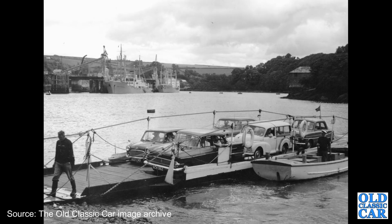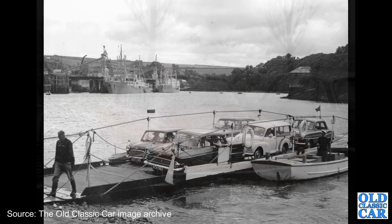And next up, we've got a cluster of cars on a little ferry. This is the Bodinnick ferry down in Cornwall. We've got a Mark I Mini, an F-Type Victor, a Morris Traveller. I think that's a Mark II Consul behind, and there's a little Ford 100E Prefect bringing up the rear. Is that ferry still in operation, I wonder?